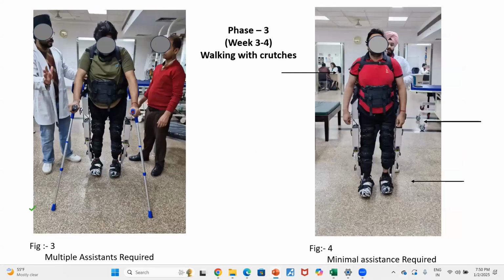So this was a picture from phase 3, which is week 3 to 4, when the patient was introduced to smart crutches, so that he gets familiar. As you can see on the left side, multiple assistance was required during the initial week of phase 3. And on the right side, you can see the patient was even able to manage his upright position even without smart crutches at the end of the intervention.